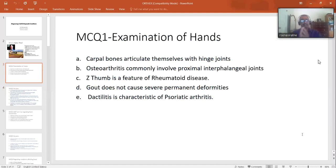So we'll start with a question. You may have done a little bit of reading about orthopedics before. I want one of you to answer all 5 questions. Don't just try your guesses, right? Carpal bones articulate themselves with hinge joints. Can one of you come to the mic and answer?